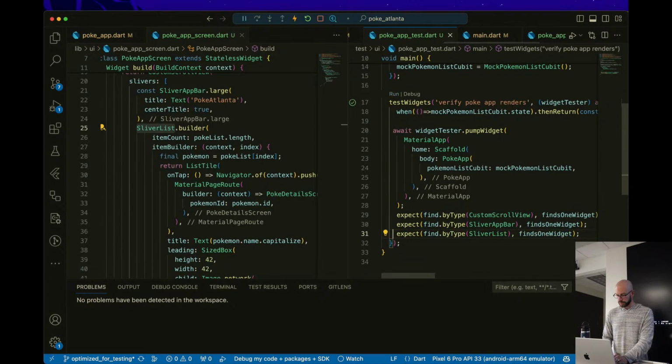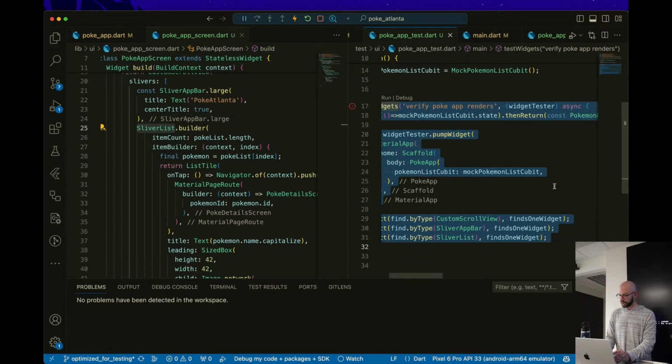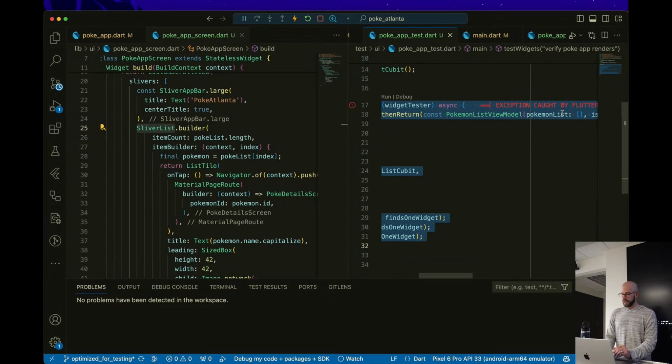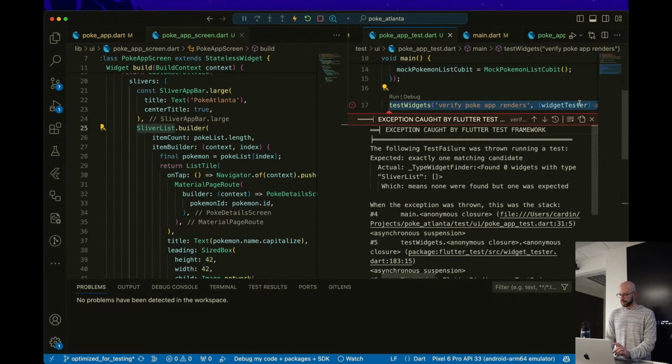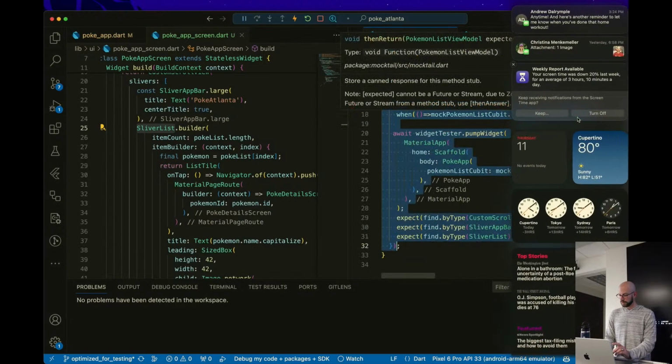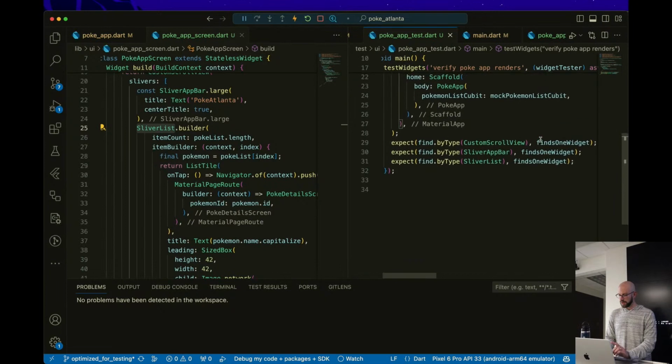Boom. And let's do it with the sliver list. I think we'll get a fail. Excellent, we did. All right, this is good. Now we're on track. So why did it fail? Because the sliver list is not going to render if I'm passing in an empty list. Pretty sure that's correct. Someone correct me if that's not the reason it's not rendering, but pretty confident that's right.